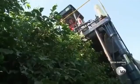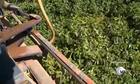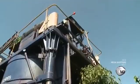As the machine straddles a line of trees, a vibrating set of ribs hidden inside shakes the coffee berries from the branches. The story goes that coffee was discovered 1,000 years ago by an Ethiopian shepherd who noticed his goats were energized after they ate the beans. You can imagine when he milked them, he got an instant latte.